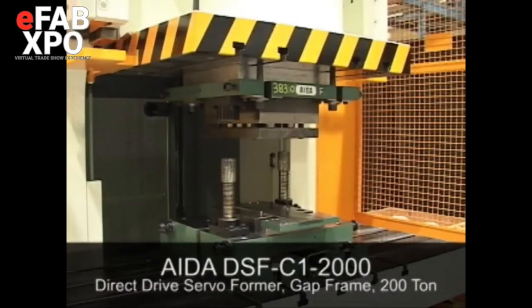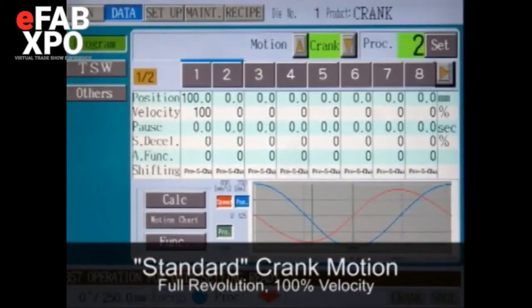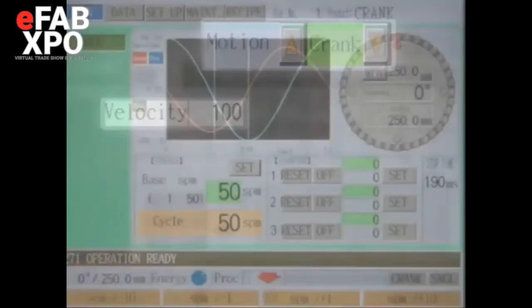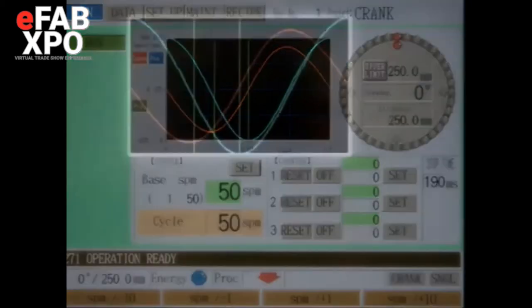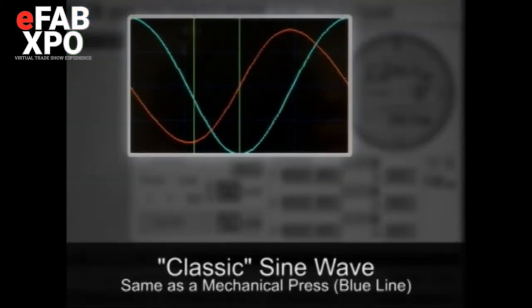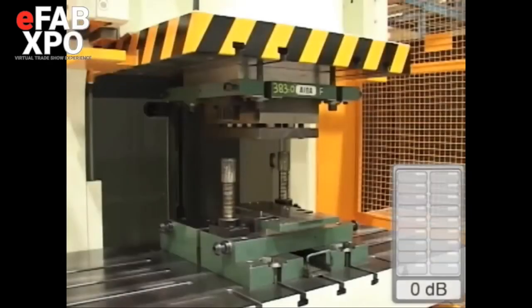This is some HSLA material in a 200 ton servo gap frame press. And you can see that this is a crank type motion press running at a 100% velocity setting. So a perfect sine wave, as we all know it. Most people have this in their shop today. And there it is. Our base speed is 50 strokes a minute, and our cycle count is 50 parts a minute.